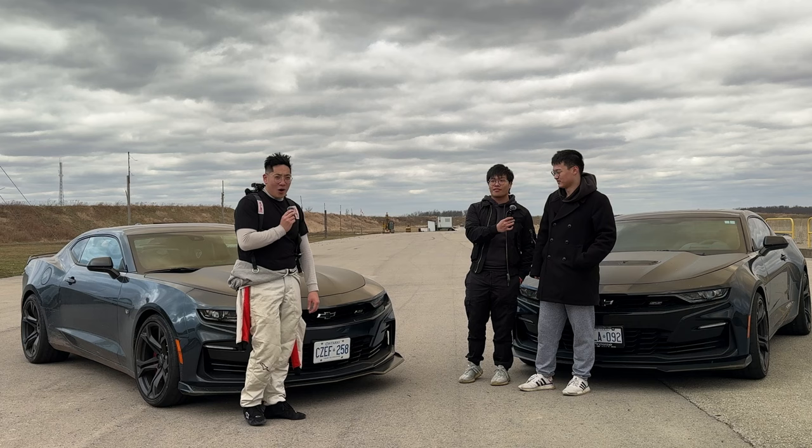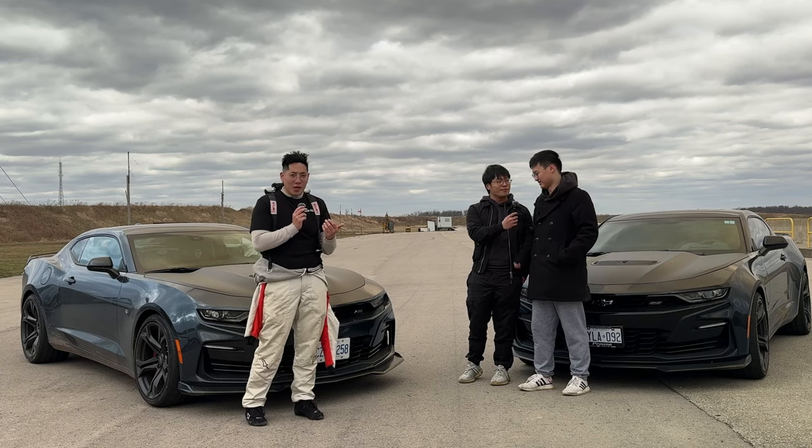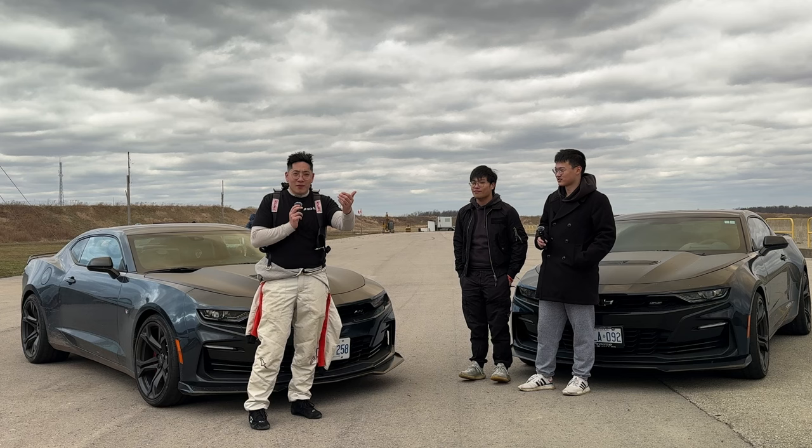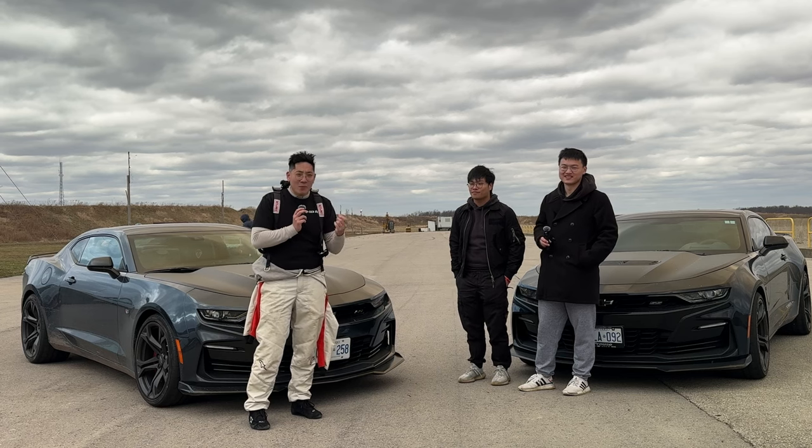Uh-huh. And honestly, GM, you spent so much time developing this car. It's amazing. If there's anyone out there that's listening, please keep making this car.